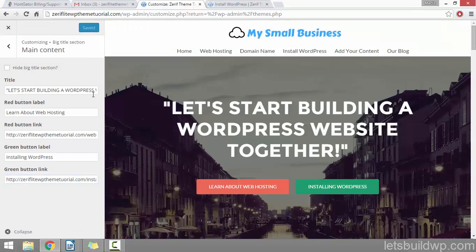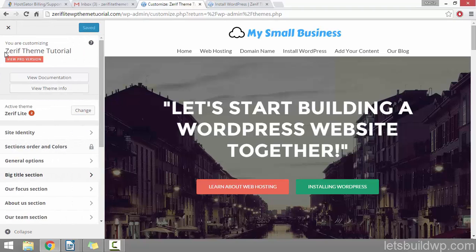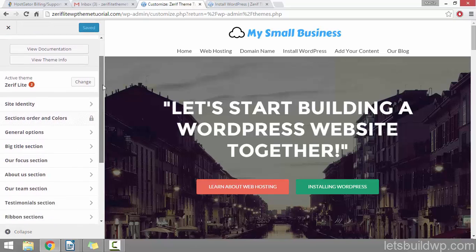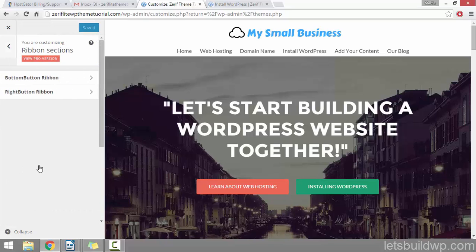Now that we've set up our two buttons, we can just click up at the top where it says save and publish, and then we can click this back pointing arrow to go back to the previous section, and then click it again to go back to the start. Now on the left hand side, if you just scroll down and click here where it says ribbon sections, we're going to add these to our site now.